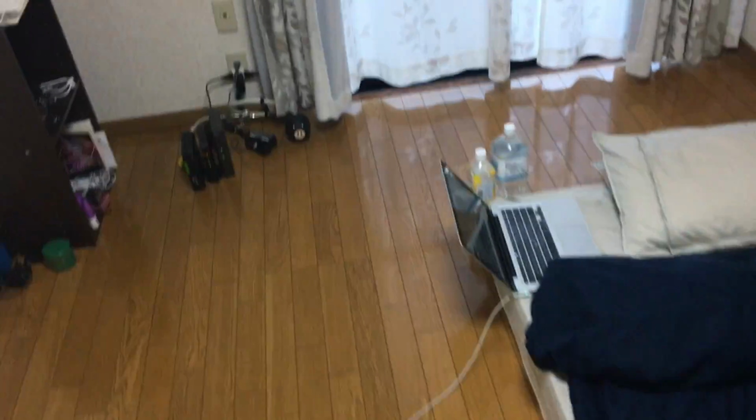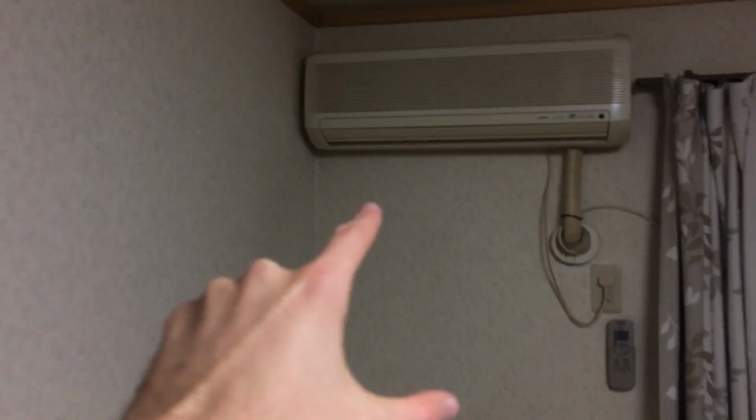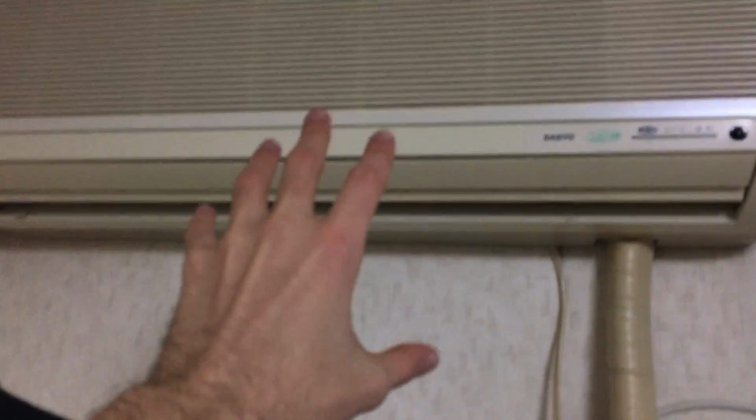I'm not supposed to be sleeping in here. I'm supposed to be sleeping in the Japanese room, which is just over here. But what's special about this room that the other rooms don't have is this right here. The other rooms don't have any sort of AC.